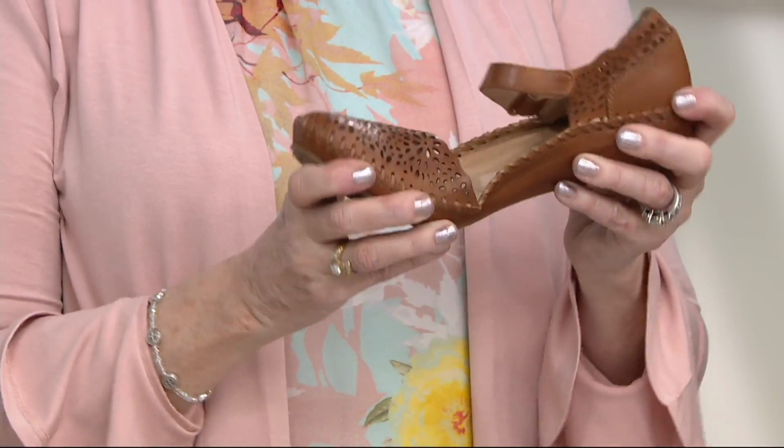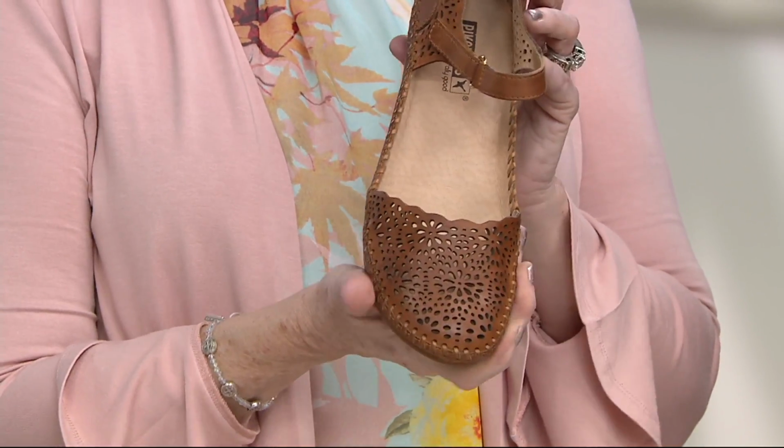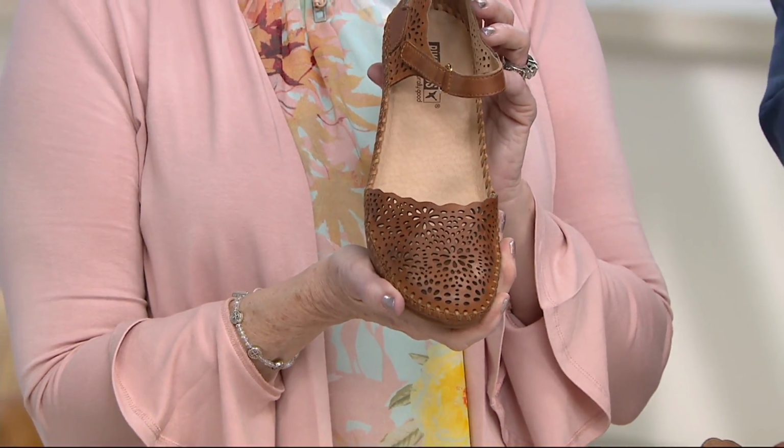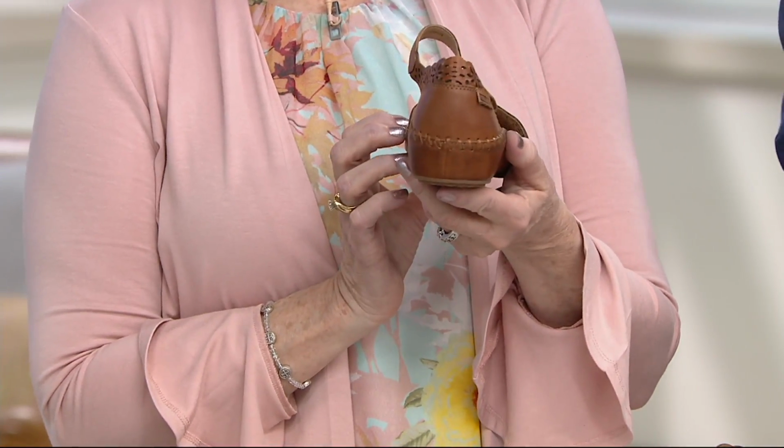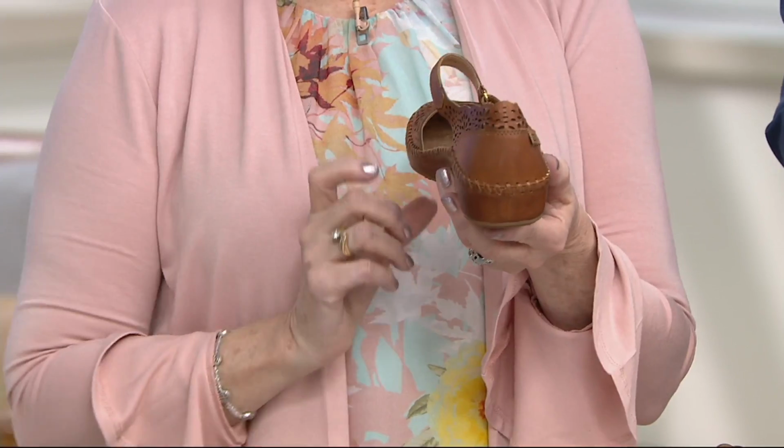My only problem I had was picking out the color because that blue was simply beautiful. Right. But I was a little practical, and I got the darkest brown. Oh, that's beautiful, too. That's a great color, the brandy.